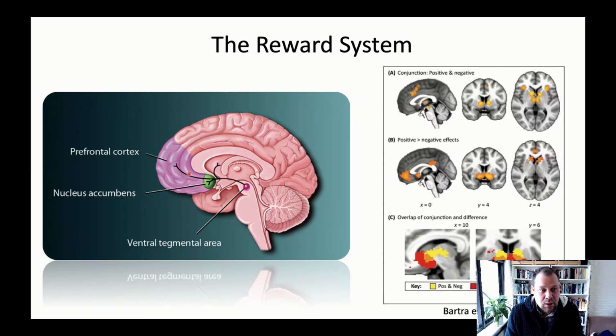So this system is a fundamental system that has been identified by neuroeconomics. And what we have here is the ventral tegmental area, which is at the top part of the brain stem, and that contains dopaminergic neurons. So neurons that use dopamine to communicate with each other at the synaptic level. These neurons project to the nucleus accumbens and also the ventral striatum, as you can see here.